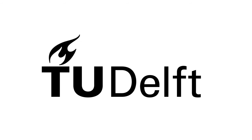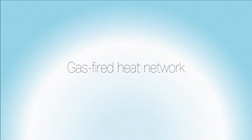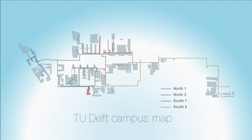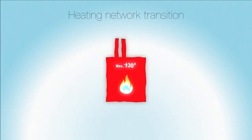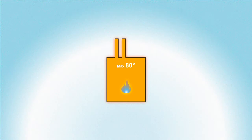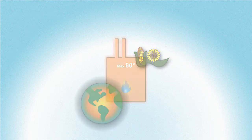Delft is working on a more sustainable campus. The transition from a gas-fired heat network to a hybrid network is one of the measures and will help us to achieve the goals. During this transition, the buildings as well as the combined heat and power station will be readied for the change from heating at the high temperature of 130 degrees to a medium temperature of 80 degrees. This will enable sustainable energy sources to be connected to the heat network.